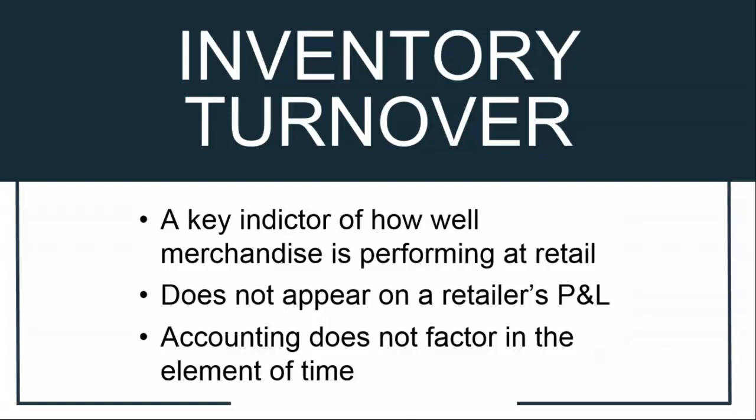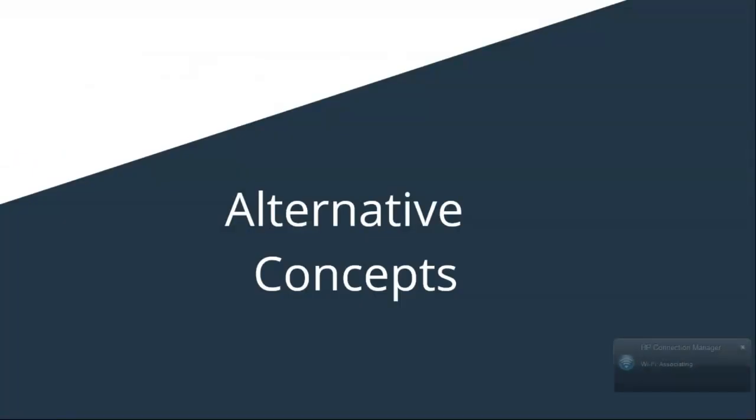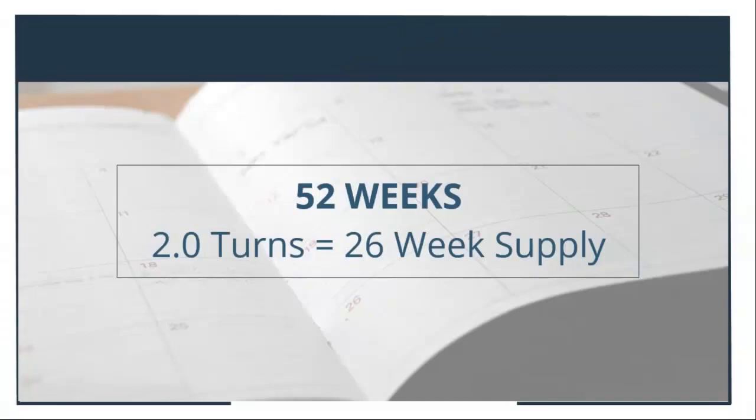And the thing about inventory rotation or inventory turnover in a retail store, it does not appear on your P&L. The interesting thing about inventory turnover, or really what I'm talking about is time, is that accounting does not factor in the element of time. But when retailers look at it, they talk about ratios, 2.0, 2.5, 3.0, 1.8. And I don't like ratios because, quite frankly, ratios sound like banking to me. I prefer retail words. And one retail word that I like is week supply because it's about time.